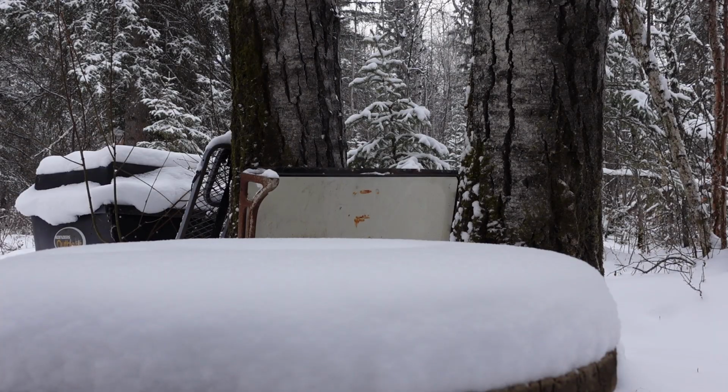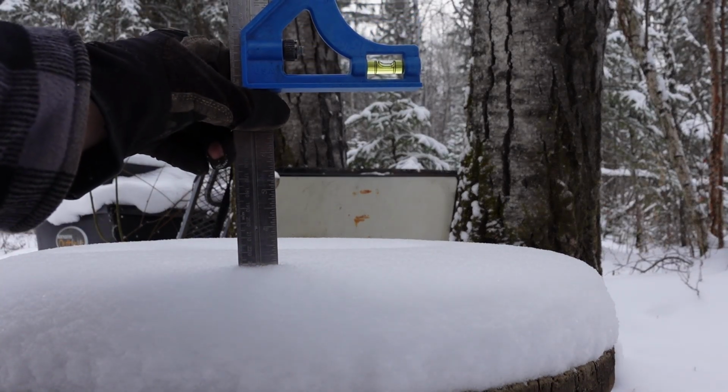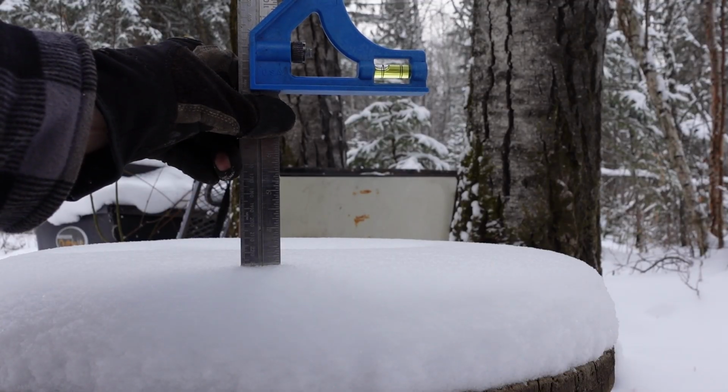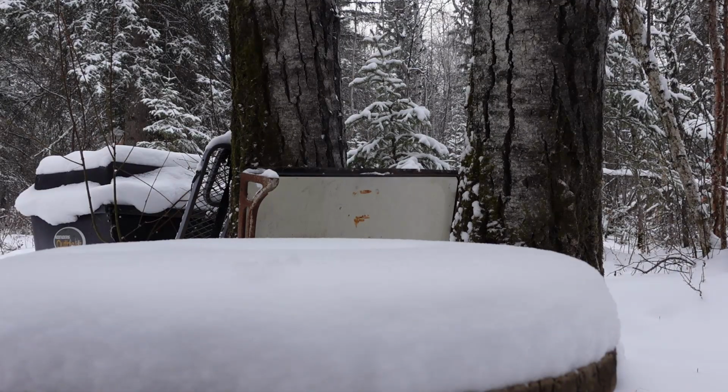Take a look to see how much snow has accumulated so far this year. Looks like we're at about 3 inches so far. This time last year I don't think there was any. It was still quite a bit warmer. I don't think we'd already gone through a spell of minus 26 a couple days ago. So we're kind of ahead of the game as far as winter goes.